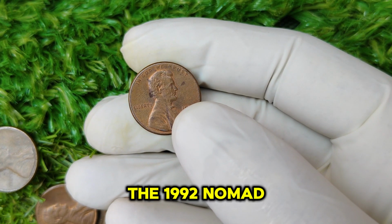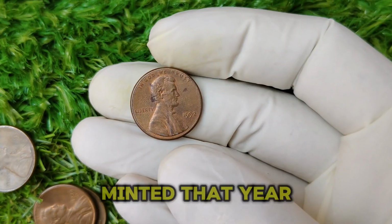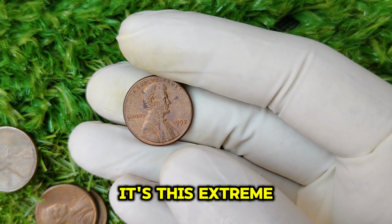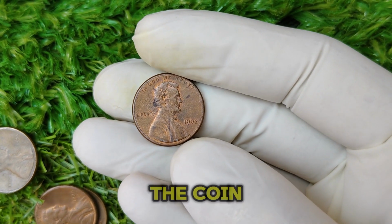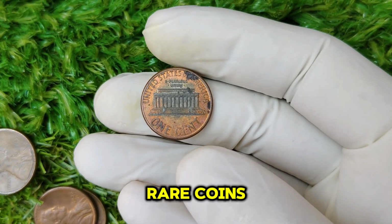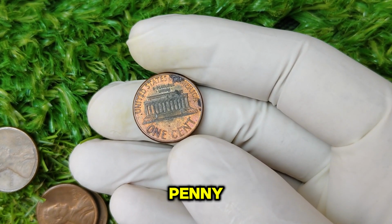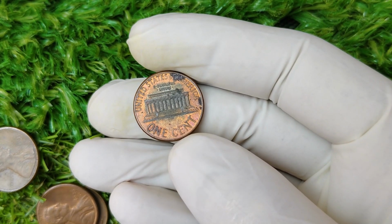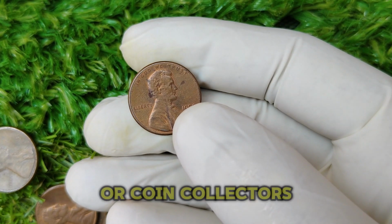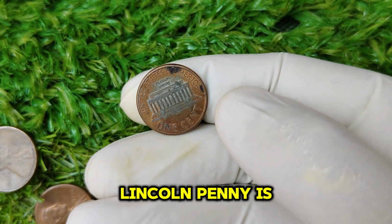The rarity of the 1992 no mint mark Lincoln penny cannot be overstated. Out of the millions of pennies minted that year, only a very small handful of these error coins exist. It's this extreme scarcity that has driven the value of the coin up to an astonishing $67,999. The thing with rare coins is that their value increases with demand, and with collectors continuously on the lookout for this penny, its value just keeps rising. The rarity combined with the intrigue of the minting error makes this penny a dream find for numismatists, or coin collectors.